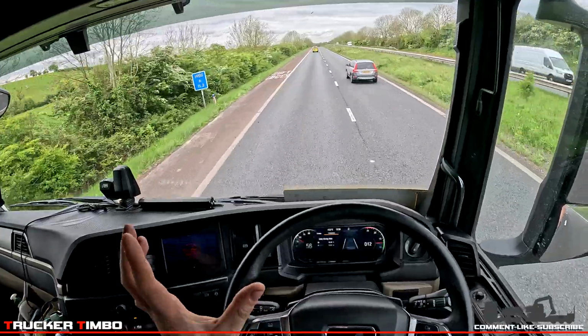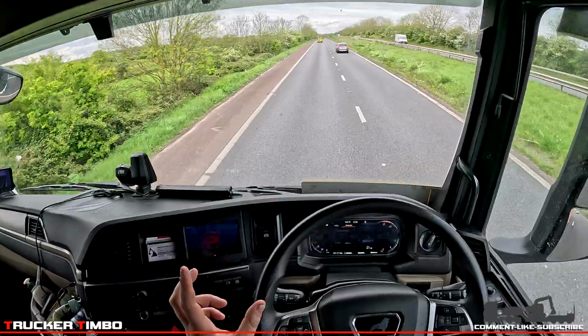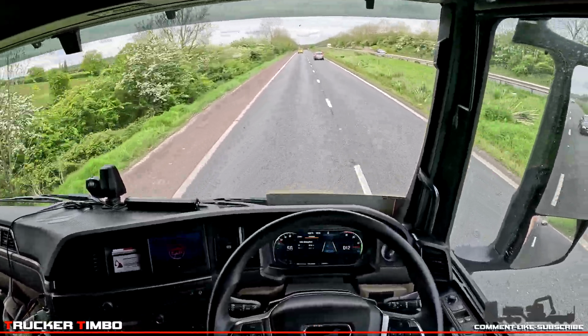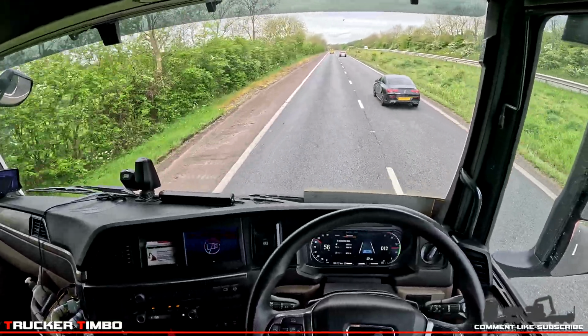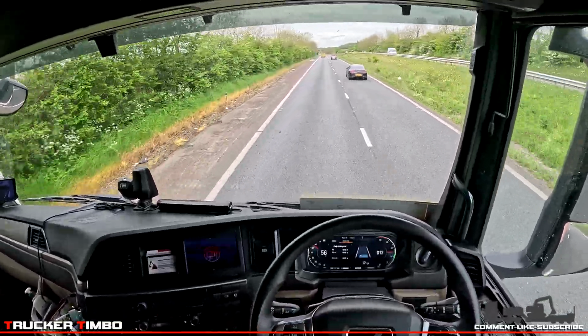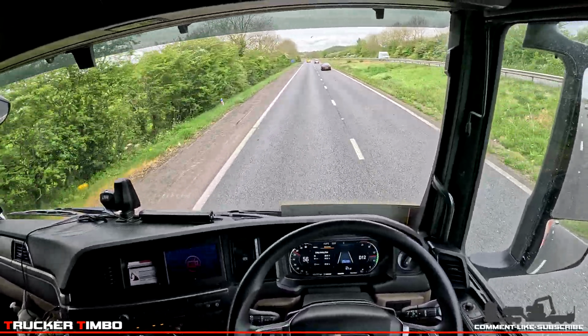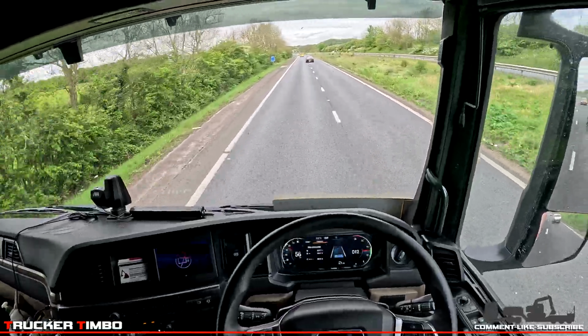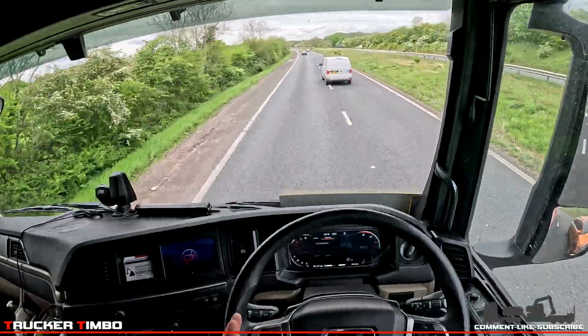As you can see here, on the left hand side, the hard shoulder is very, very small. So you can see it hasn't really been modified to cope with modern day traffic, so to speak. If you were coming down here with a large load and you were to break down, you're going to be very tight to the motorway.